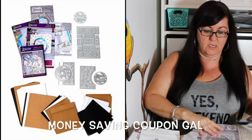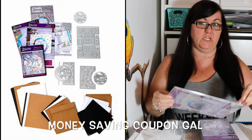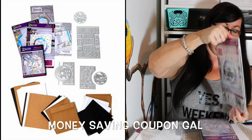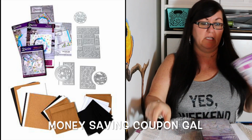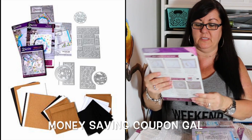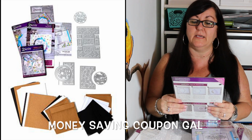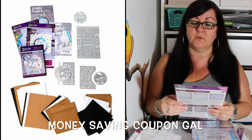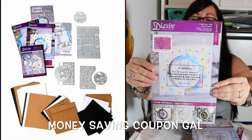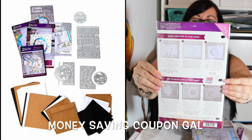And then it also came with this package of goodies. Let me open this up so I can show you guys. As you know, their Today's Special Value is always a good deal. Okay, so the first one says 4 different card concepts, and this is 7 metal dies, circle center, create a card, and here's the first item I got. And on the back, it gives you step-by-step details.